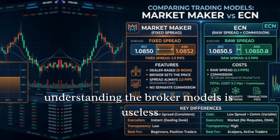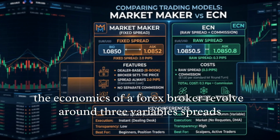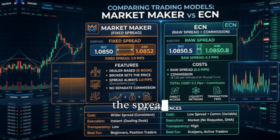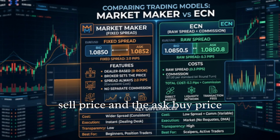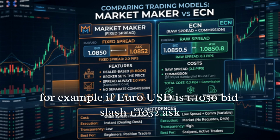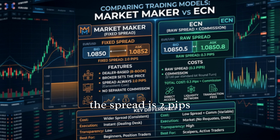Understanding the broker models is useless without knowing how they charge you. The economics of a Forex broker revolve around three variables: spreads, commissions, and swap rates. The spread. The spread is the difference between the bid, sell, price and the ask, buy, price. For example, if Euro-USD is 1.1050 bid/1.1052 ask, the spread is 2 pips.